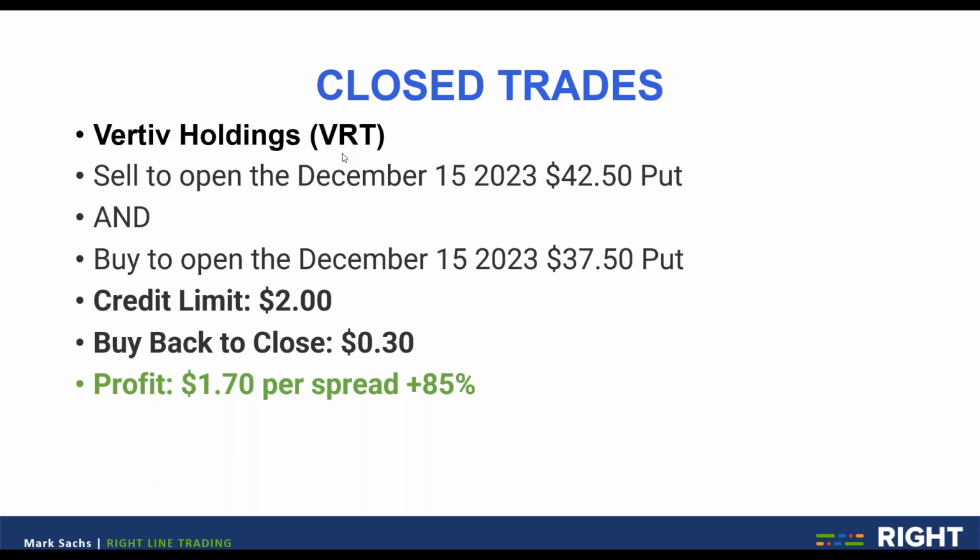Vertiv right now is trading in the 60s. I didn't anticipate it would make such a strong bullish move, or I would have bought a call. But that's where it's trading right now. It announced earnings, and its earnings were not so great. It dropped, and then buyers just stepped in and are still rocketing Vertiv to the upside.